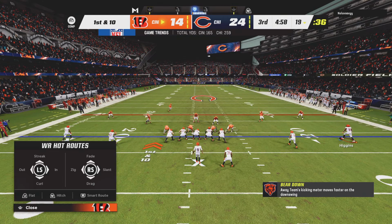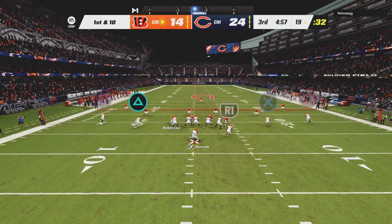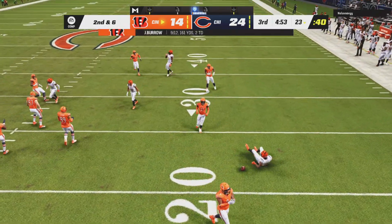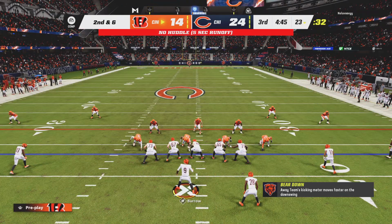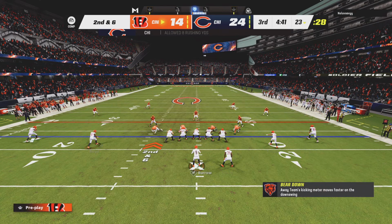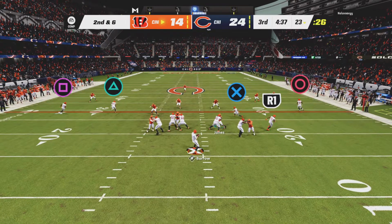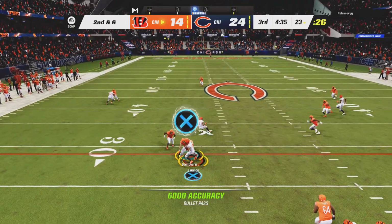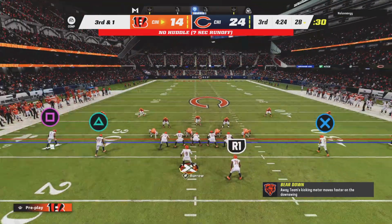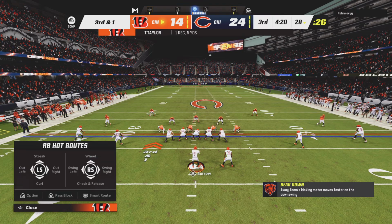Burrow and the Bengals with a 1st and 10 at their own 19-yard line. They'll try and start this drive in the air to Mixon on the check down. Down he goes at the 23, a pickup of 4. Throwing again on 2nd down. Burrow finds Taylor. Complete. So 5 yards here, 5 on the play, and that will bring up 3rd and 1.